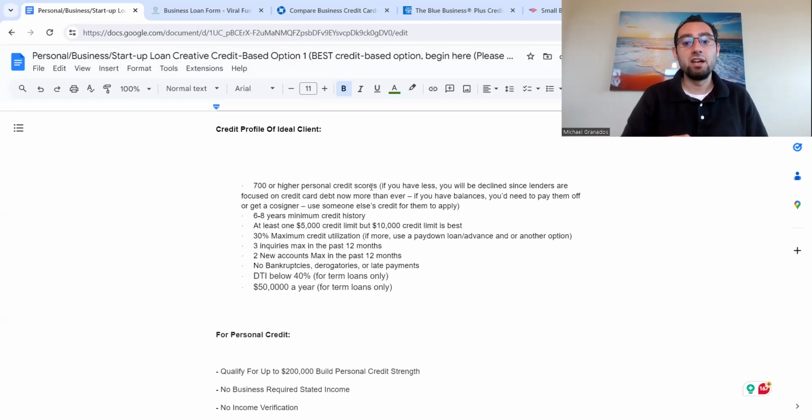So here it says if you have less, you'll be declined since the lenders, as I mentioned, will go through. If you have balances, you need to pay them off or get a cosigner, use somebody else's credit for them to apply. So cosigner, and a lot of this, I mean, have them go through with their own credit to get approved for. That's what I mean by it. That's what you see a lot, and that's how usually it is on this side: have somebody else with their credit go in and apply for the funding themselves to help you.